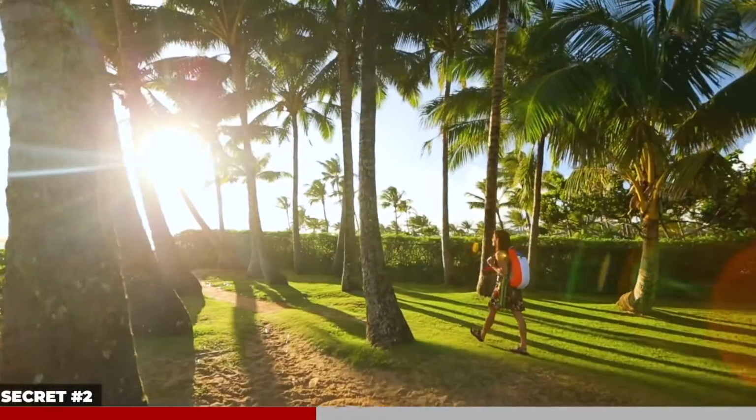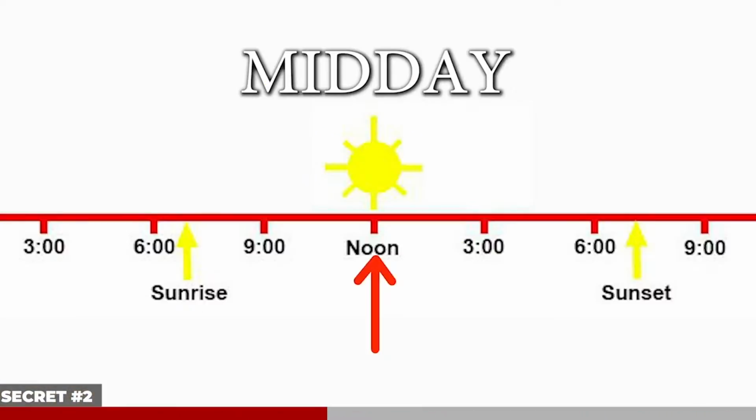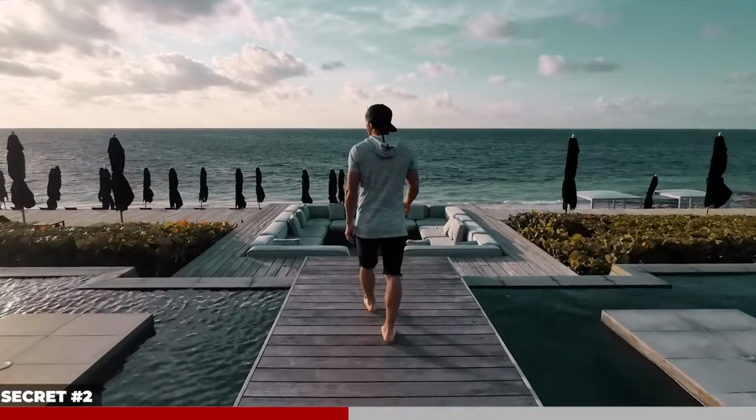The reason it looks so good is that the light is lower in the sky, creating a much more flattering direction of light, versus if you were to shoot at noonday when the sun is high in the sky, that direction of light is much less flattering and the colors outside are less saturated. So I always try and schedule my shoots around golden hour.